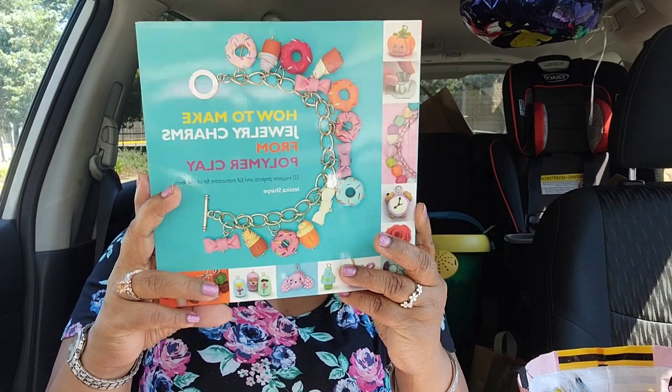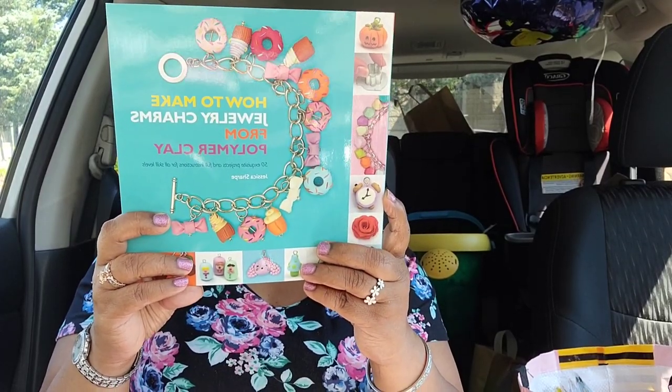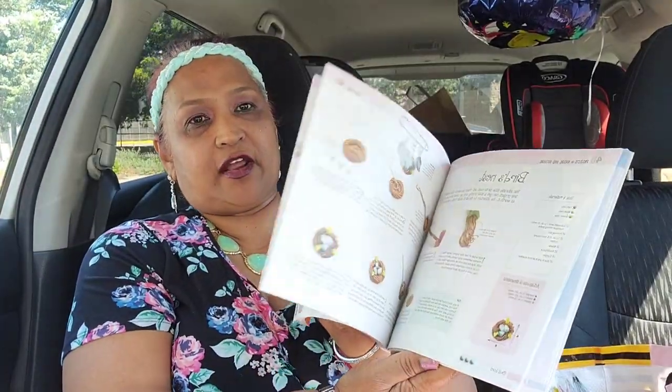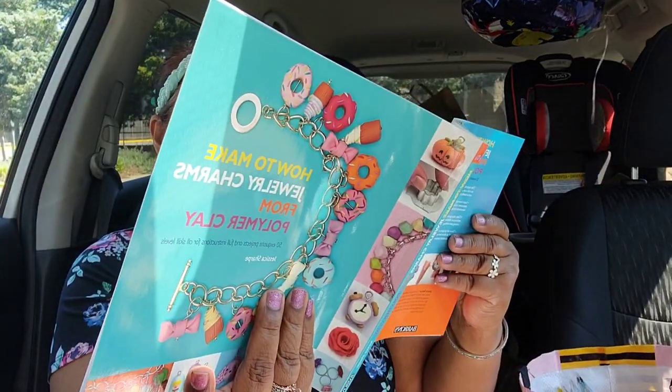And then I picked up this book, How to Make Jewelry Charms from Polymer Clay. 50 exquisite projects and full instructions for all skill levels, Jessica Sharp. And this is what the book looks like. The book retails for $21.99 in the US, Canada $24.99. And it's a Barron's book. So this book is very colorful, very instructional. They're making the owl. And I think I would want to try some of this airmail envelope.